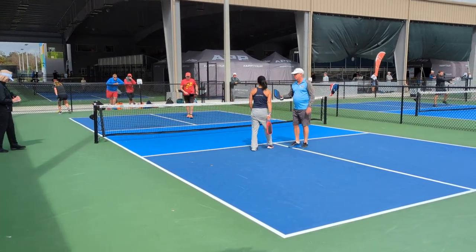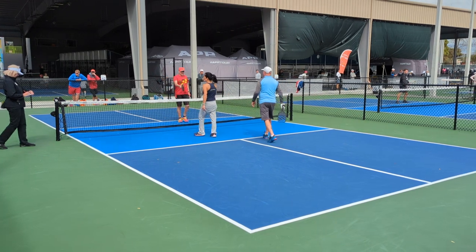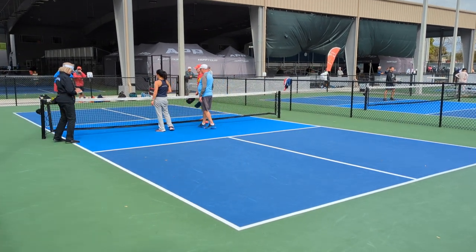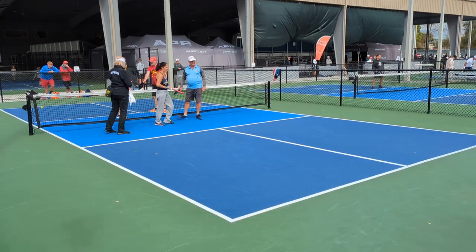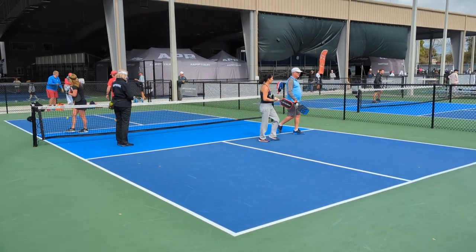Ball went out the back. That is the end of game one. 11-3. Dad and his partner take game one. This is best of three. We'll come back after a 2-minute break for game two.